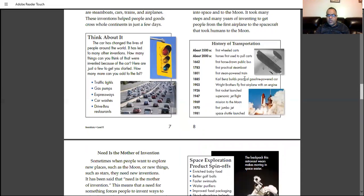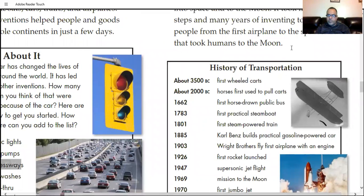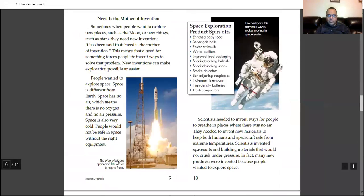Here's a history of transportation. If you want to pause it, I already read this, but if you'd like to, please feel free to pause and read it some more. Shouldn't have done that.